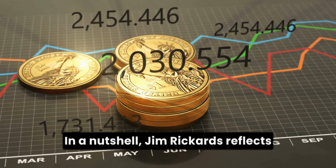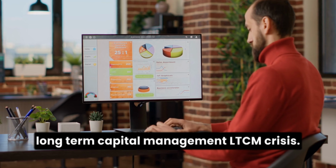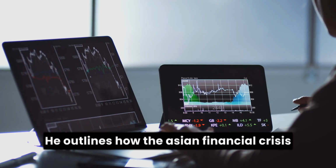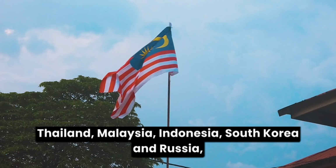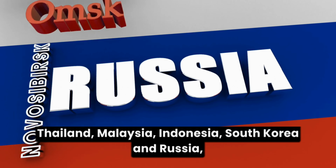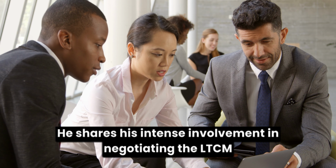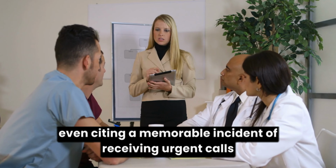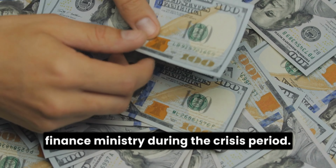In a nutshell, Jim Rickards reflects on financial crises, mentioning the 1998 Long-Term Capital Management, LTCM, crisis. He highlights how crises, though unique, often follow a pattern. He outlines how the Asian financial crisis in 1997 spread to various countries like Thailand, Malaysia, Indonesia, South Korea, and Russia before culminating in the LTCM crisis. He shares his intense involvement in negotiating the LTCM bailout, illustrating the high-pressure environment during the crisis, even citing a memorable incident of receiving urgent calls in the middle of the night from the Italian finance ministry during the crisis period.